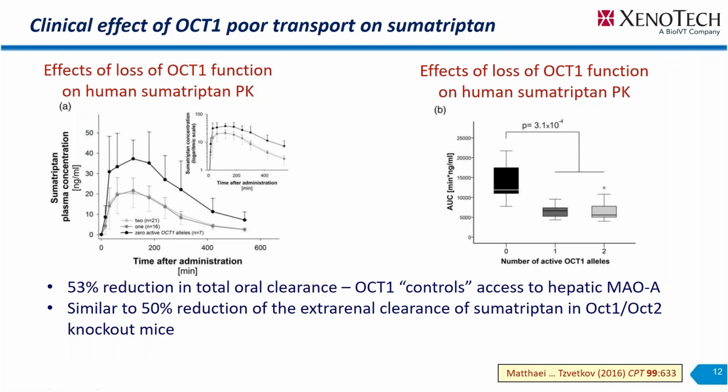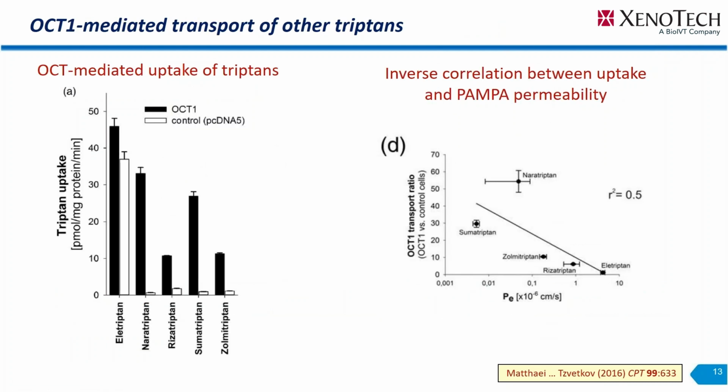And they looked at OCT1 overexpressing cells versus the control. With elatriptan you really don't see much effect. Naratriptan you certainly do. Some effect with rizatriptan, of course sumatriptan as I mentioned, and zolmitriptan. And there is an inverse correlation then between uptake and the PAMPA permeability.